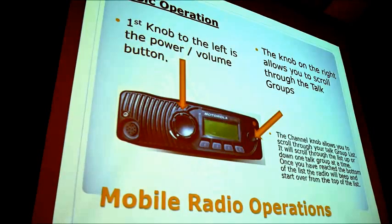So inside all of your buses, you're going to have a radio that looks like this. The biggest thing to remember is this big giant knob right here is how you turn the radio volume up and down, as well as how you turn the radio off. Okay. There's also the knob to the right allows you to scroll through your talk groups, otherwise known as channels. So you have Transportation 1, Transportation 2, I believe you guys use one? Okay, so there's several different talk groups or channels inside the radio. Generally, you guys will stay on Transportation 1 unless you're directed to turn elsewhere, okay?